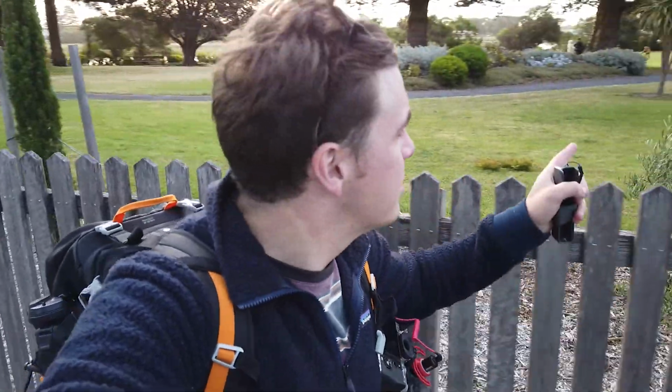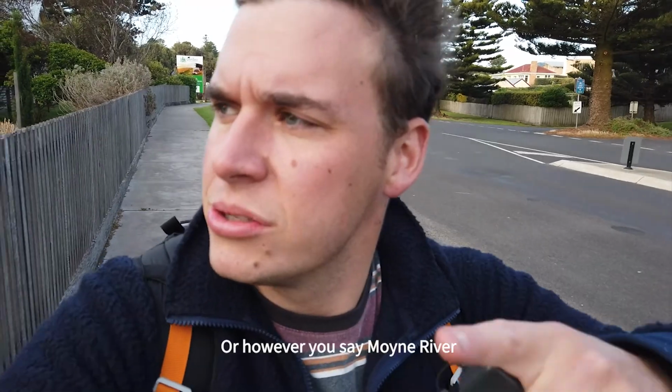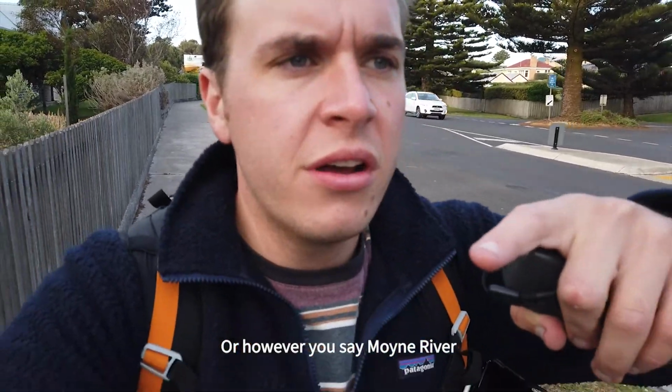I guess I just really chose this place based on price and location, because I wanted somewhere that's close to the beach. So the beach is just up that road. There's heaps of park and stuff around the caravan park, which is kind of cool, and it backs onto the Moyne River.